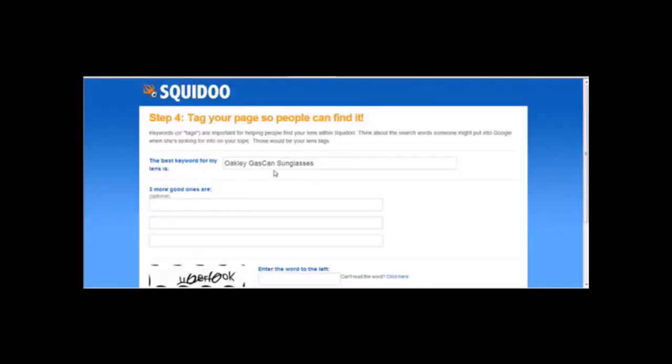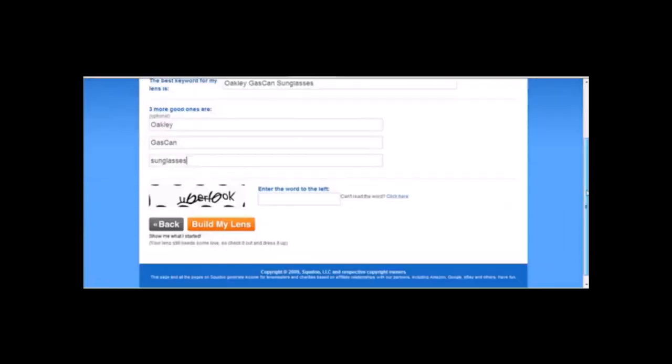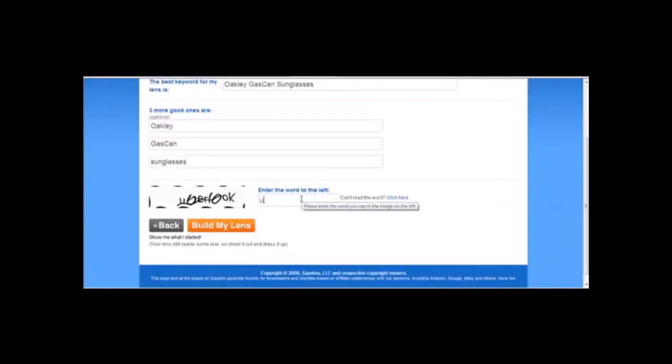Best keyword is Oakley gas can sunglasses. You could also try additional phrases. It's also good if you do that. And then just go ahead down here, insert your word, and then choose build my lens. So again, very basic up to this point.